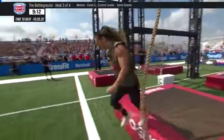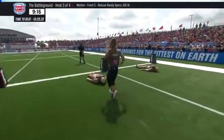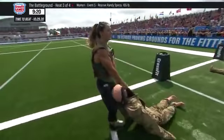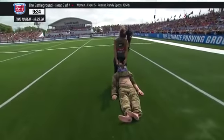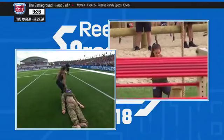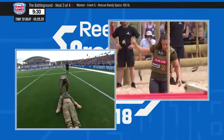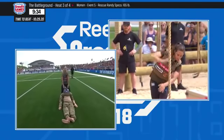It's a 12-minute time cap on this event. So now more than a minute to go for Jamie Green to chase down Bethany Shadburn's time to beat. At this point, you just need to keep Randy moving. You have to keep moving. It doesn't matter if you're grabbing one side, one part of the body, but you gotta move. Quick feet. Jamie Green is just trying to inch her way to the finish line.